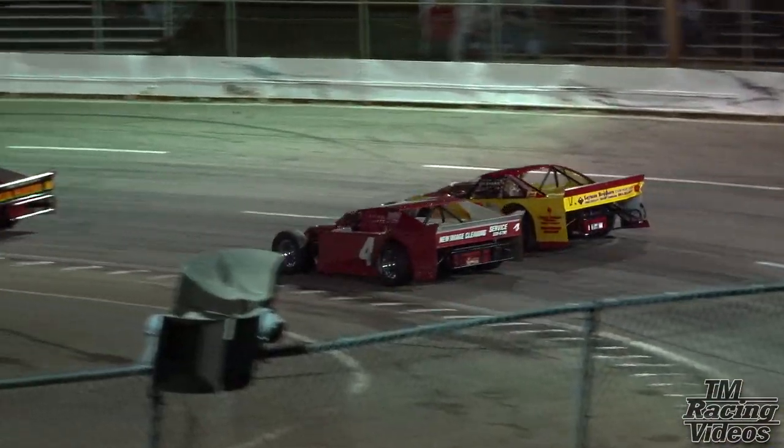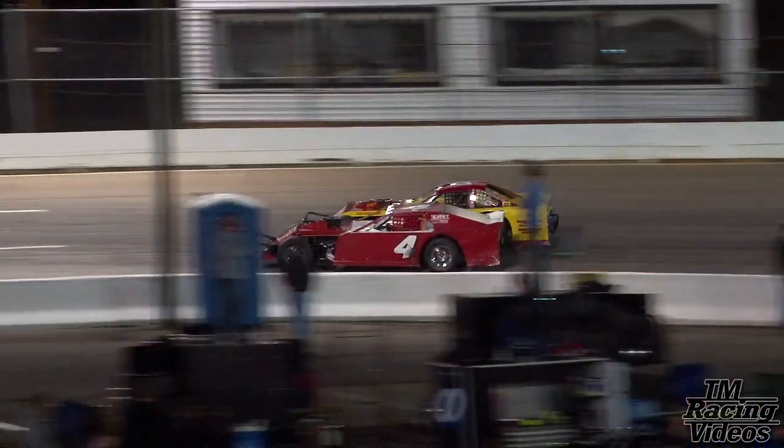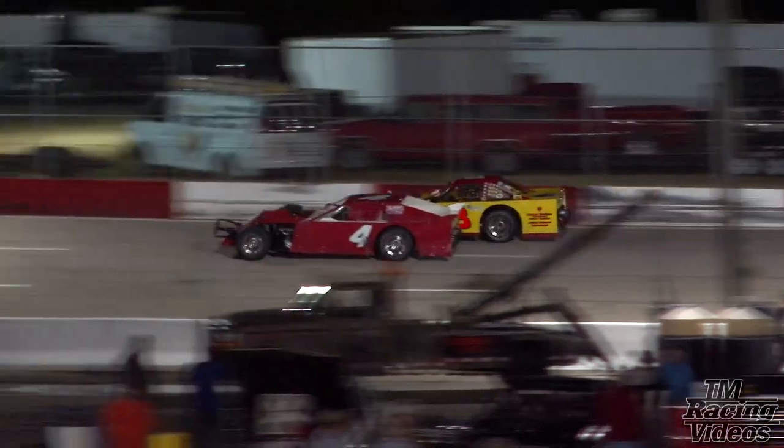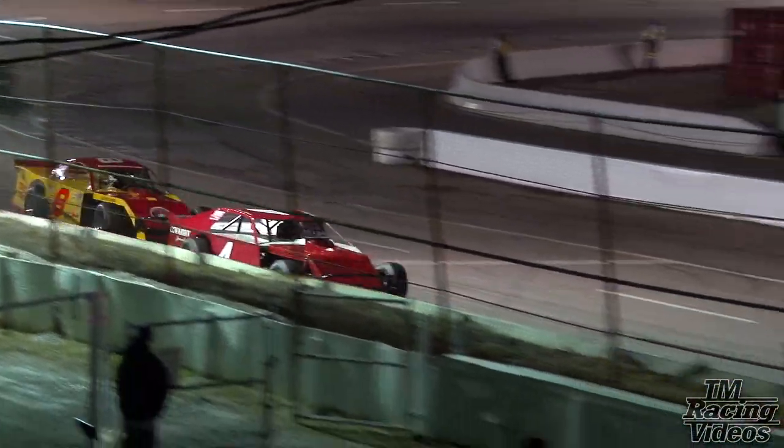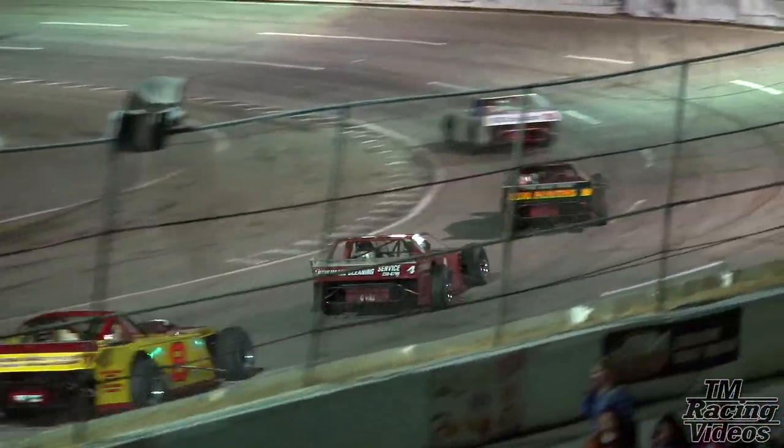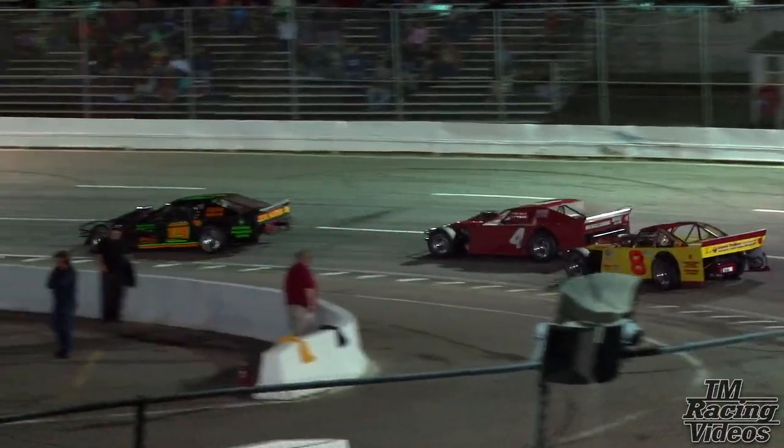Stinson's going to ride the low side of the track, Mike Rudy on the high side of the track. That's a battle for the third position. The 4 of Thomas Stinson, the 8 of Mike Rudy. Heading into turn 3, Thomas Stinson grabs third. Mike Rudy falls back to the fourth position. And now Thomas Stinson sets his sights on second place Kyle Wood.